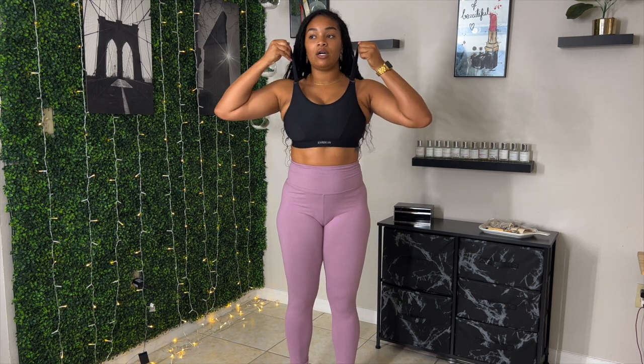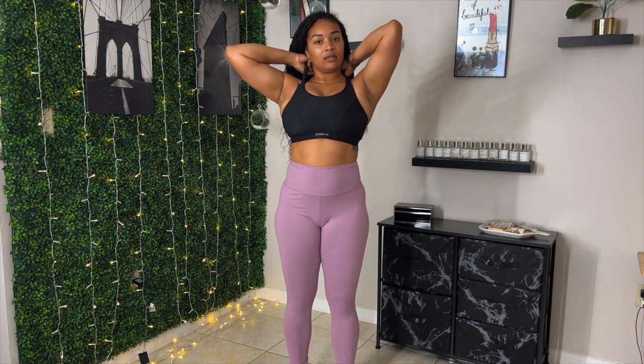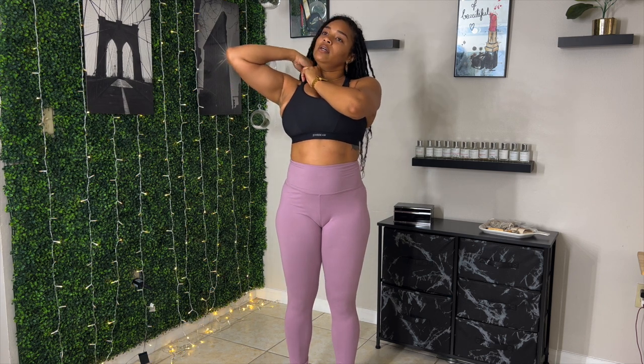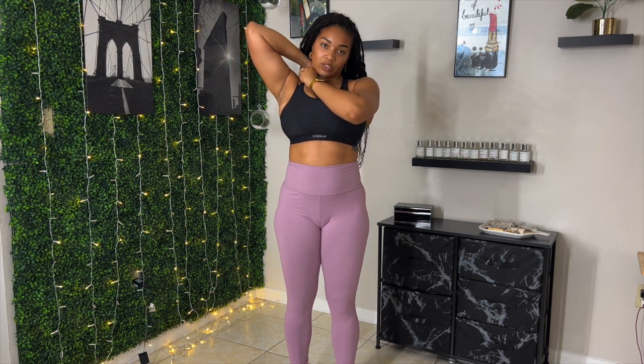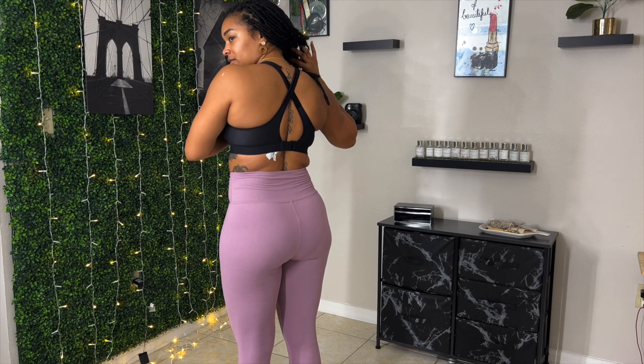And one thing about this bra that really drew me in was the Velcro straps. You can make this bra as loose as you want up here, or make more room for yourself, or you can pull the straps up and strap them to the back of the straps, you know what I'm saying. And you can also get into this sports bra this way. And it also has the adjustable band in the back.